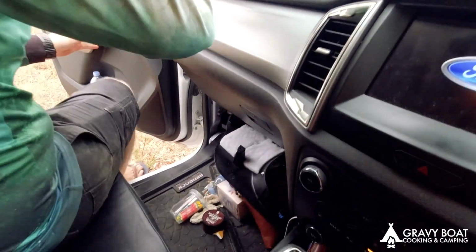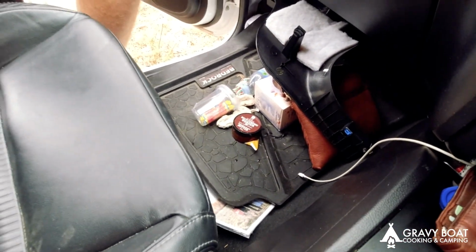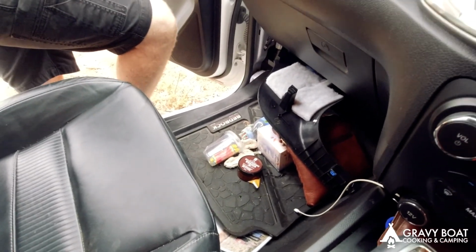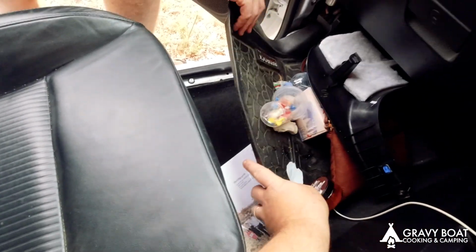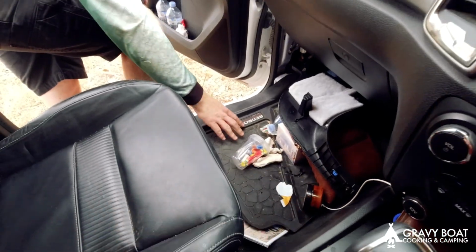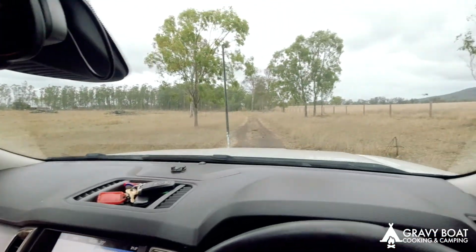So I have these beautiful bedrock floor mats that stop any liquid, or Pete decides to pour his beer down the side of them. No, not really. It fell off the bloody... I was testing it. It fell over and didn't catch any of it. Anyway.